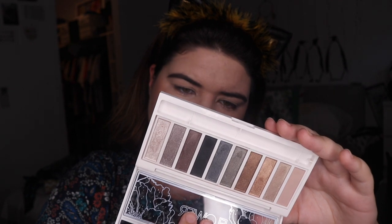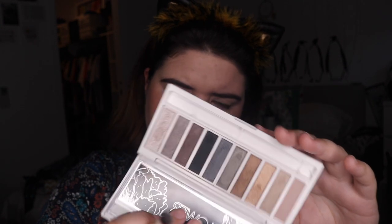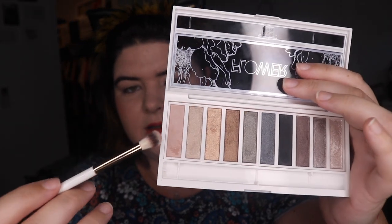I'm intrigued. So going in, they've just numbered them, and it says number one, inner corner and under brow. I'm just going to go in with that one to start off with, and that is this one here. This is one of our matte shades. We got a whole heap of kick up already, as you can see.